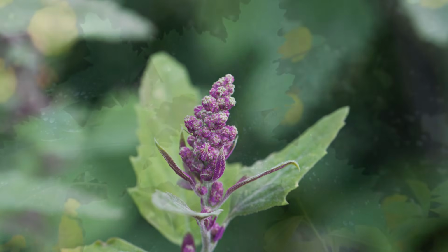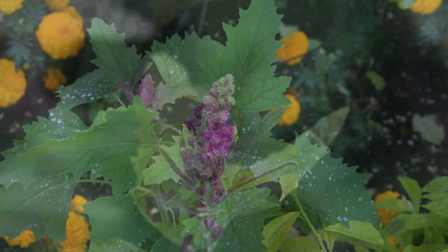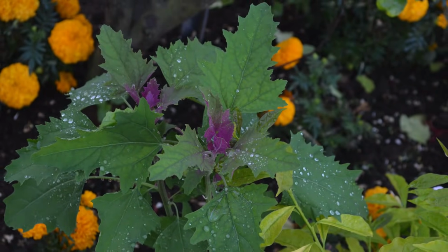Self-seeds freely, popping up wherever it likes. Low maintenance, drought tolerant and beautiful in the bed. Perfect for cooking, steaming or pesto.